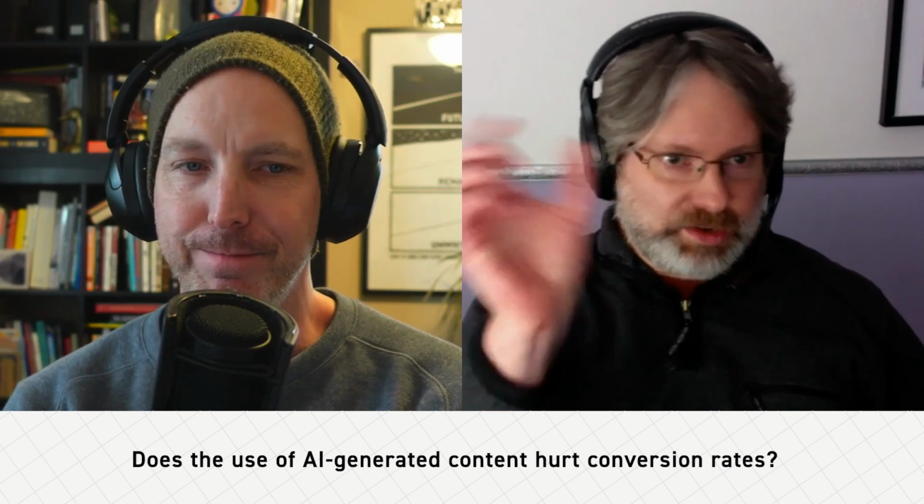And then put an anti-AI scraper thing in your robots.txt so that your content doesn't get scraped and used for training somebody else's AI.